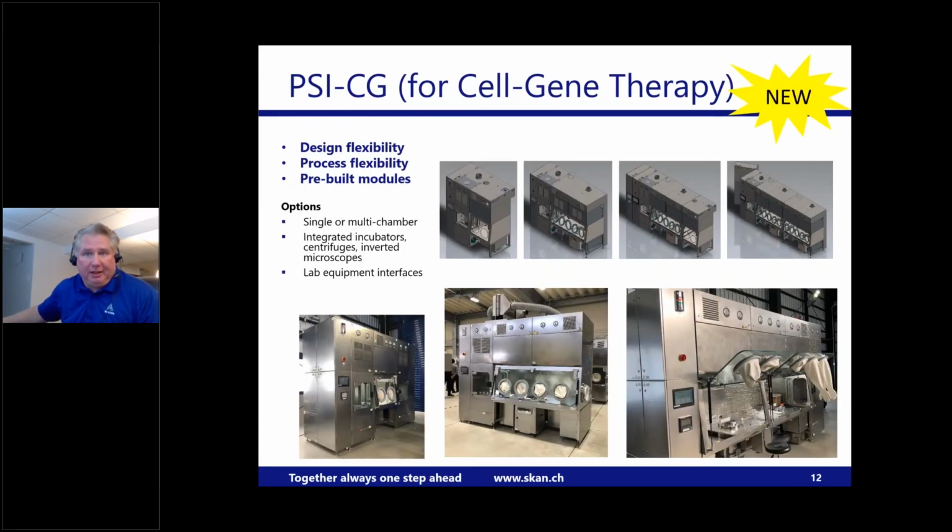Although this PSIL is very popular for aseptic filling and cell therapy process, SKAN has launched a new PSI CG product line, CG standing for cell and gene. Directly specified to the mid-range cell and gene therapy processes, where integrated incubators, centrifuges, and other lab equipment can be easily combined with a manually aseptic processing step. So our focus here is to remain flexible, but to utilize modular design and modular equipment interfaces to allow for a quicker delivery. Our customers must deploy this technology rapidly and reliably, and the PSI CG is focused directly at that goal.